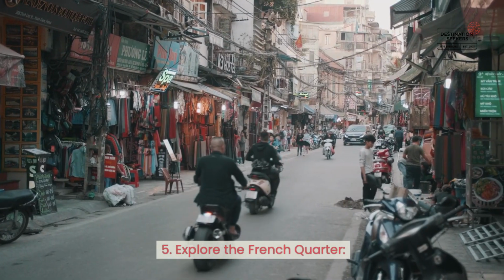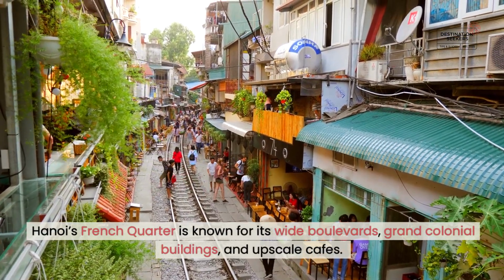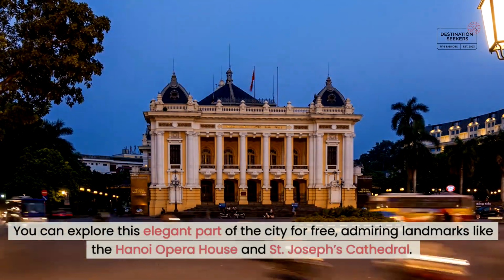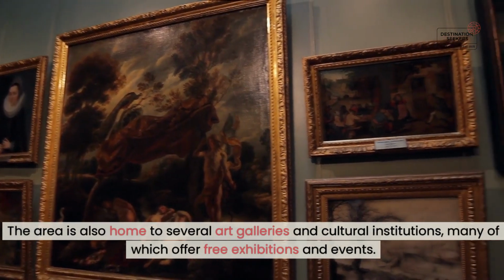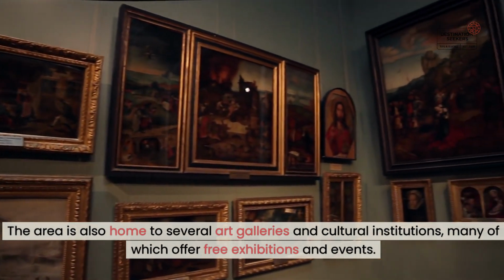5. Explore the French Quarter. Hanoi's French Quarter is known for its wide boulevards, grand colonial buildings, and upscale cafes. You can explore this elegant part of the city for free, admiring landmarks like the Hanoi Opera House and St. Joseph's Cathedral. The area is also home to several art galleries and cultural institutions, many of which offer free exhibitions and events.